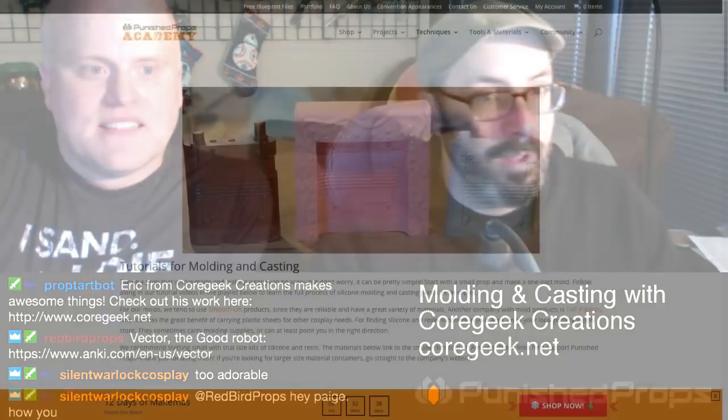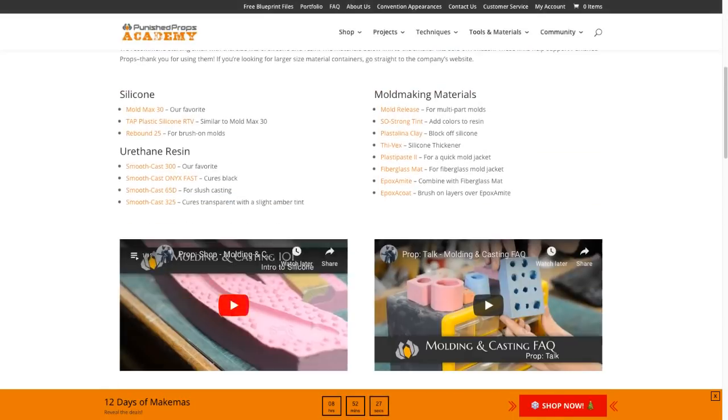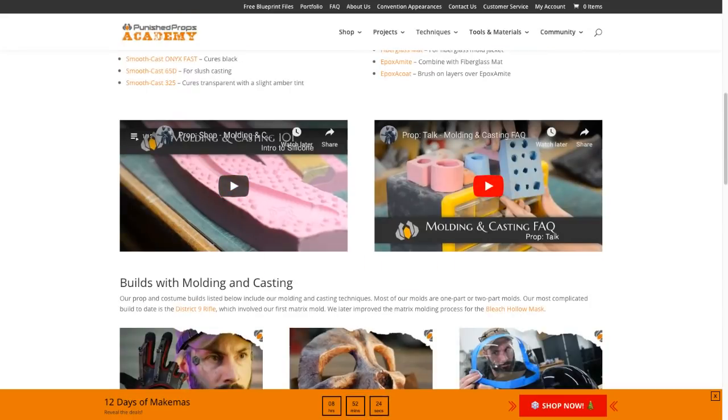As we're diving into this, I do need to point out that we have a great resource on punishprops.com for molding and casting. We have a page. We'll link it in the chat, and we'll put it in the show notes. Everything we do that involves molding and casting gets put here.